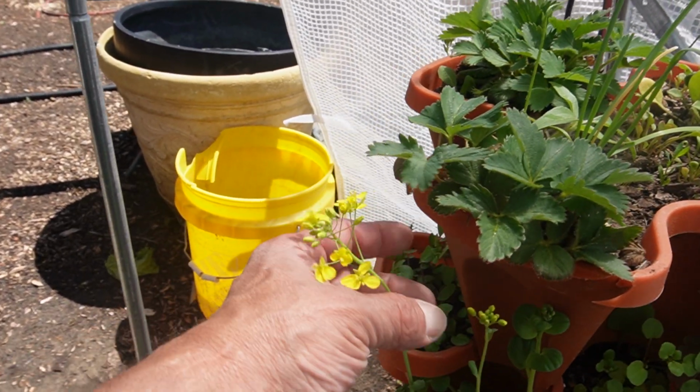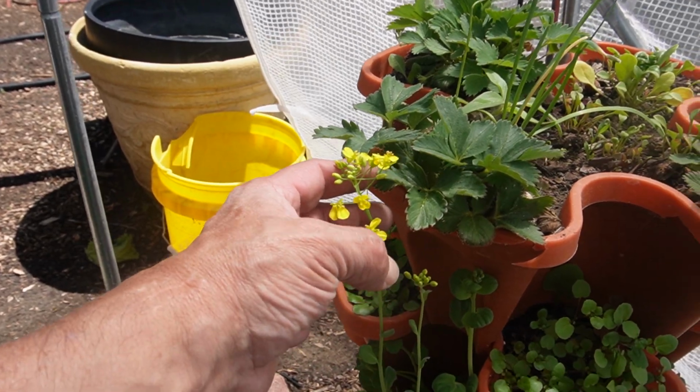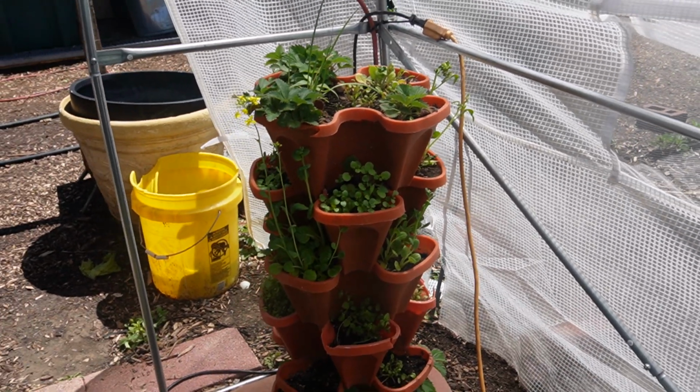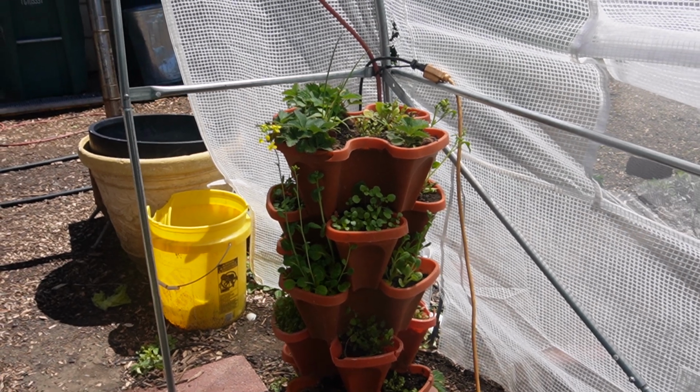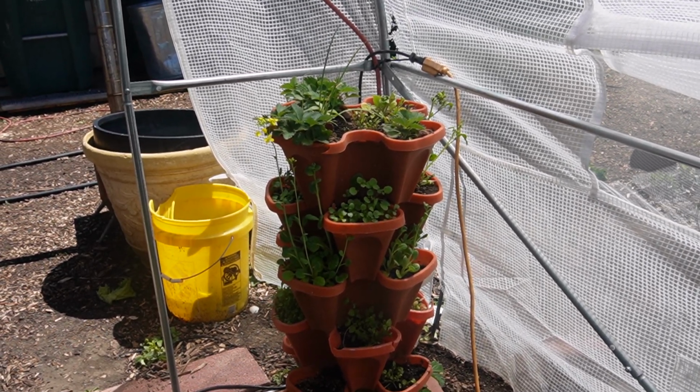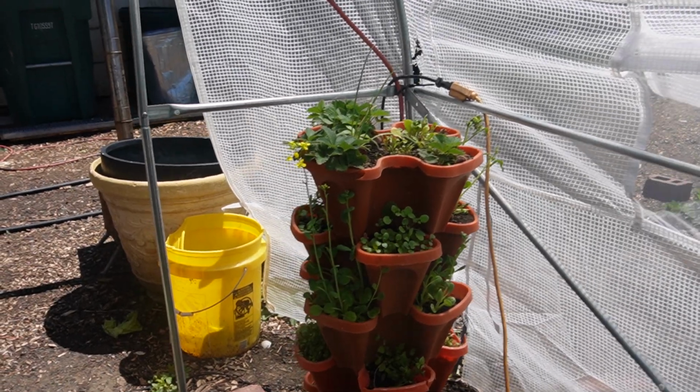And see, we're starting to bolt. So we're getting flowers. So that means we're going to get more seeds. And that means we're going to be ready to keep going on our successional gardening. And we can trim some of this and eat some of this, throw it in our salad. And we are a happy camper.